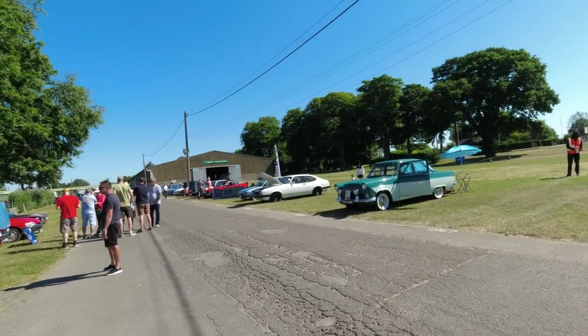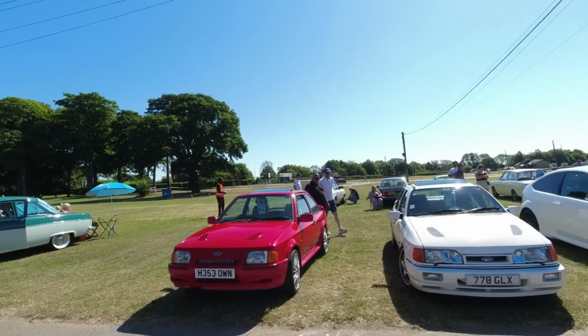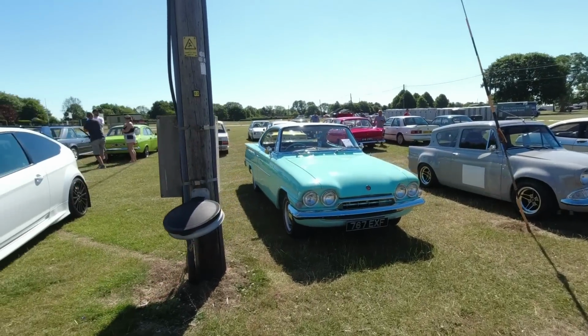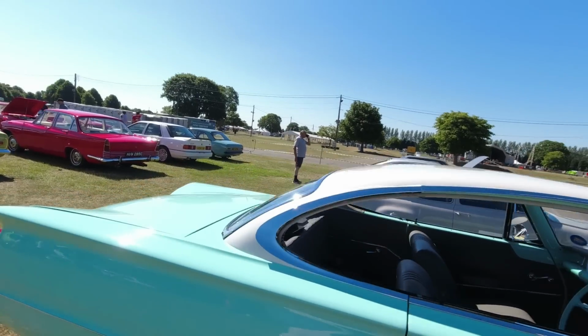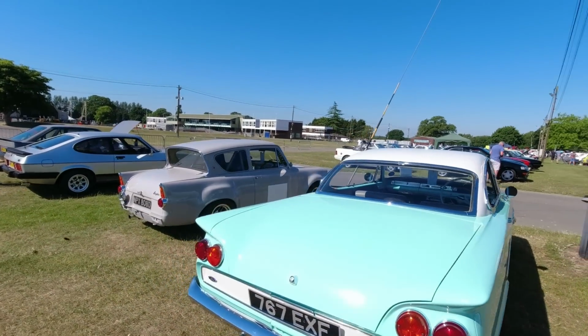I've got Mark II Zodiac over here. I will say I was hoping for a bit more of the sort of classic era Fords. And it's perhaps not surprising, but a lot of it is the more modern side of things. But yeah, look at this. This is the Consul Capri in a sort of minty, brilliant colour. I'm loving that. Yeah, wow.